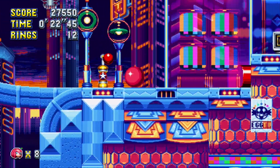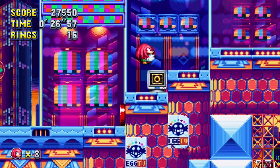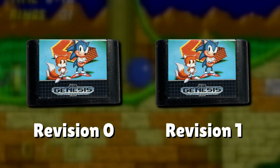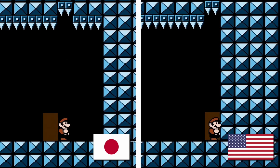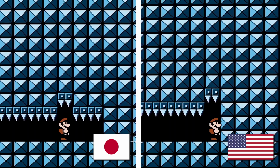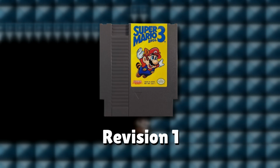Nowadays, it's common for games to receive system updates, whether it's to patch glitches or to add new content. But believe it or not, retro games also received system updates, just not in the conventional form. Most people know that Super Mario Bros. 3 had a Japanese and US version that were different, but there's actually a third version of the game. Let's take a look.